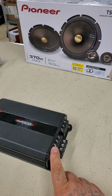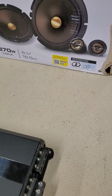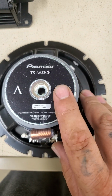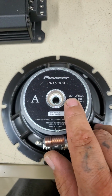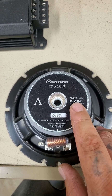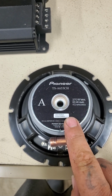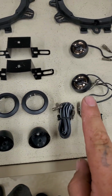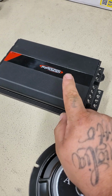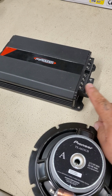These amplifiers, they're going to give you so much power at so much resistance. What am I talking about? This information right here. The Pioneer is telling you that this is a 370-watt max, okay? It's 85 watts RMS, and it is a 4-ohm impedance. It is a 4-ohm impedance when you take this and wire that to it. It's 4 ohms. The company is going to tell you at 4 ohms, you're going to get so much power out of this.